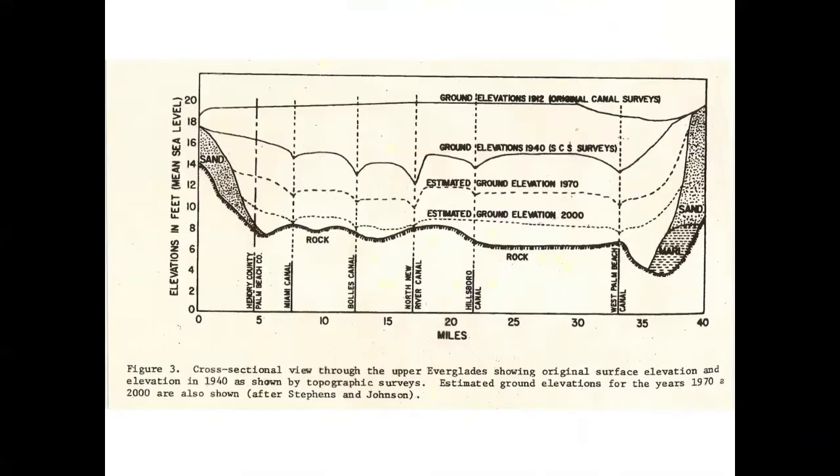Okay, remember that previous slide, you saw those red ridges. So you have this trough here, okay? And so as we came out of this ice age, about 5,000 years ago, that trough started filling up with water, okay? And that's what generates the Everglades.